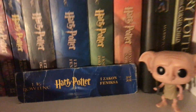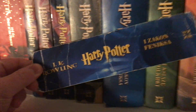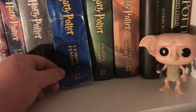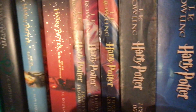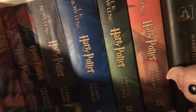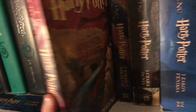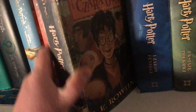So here we have Dobby and my original Harry Potter books. It is basically the back of the book, for the paperback, that came with the book when I got it. First 4 are paperbacks. This one is actually the very first Harry Potter book I've got. As you can see, those are basically the same as the American ones.